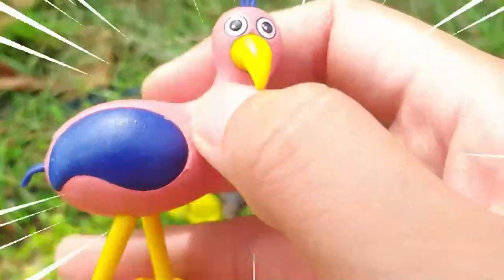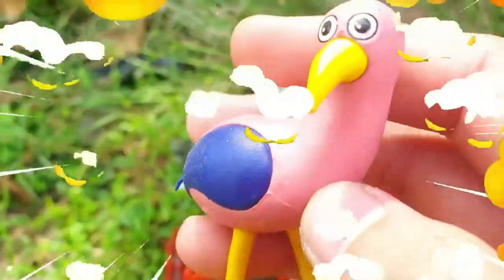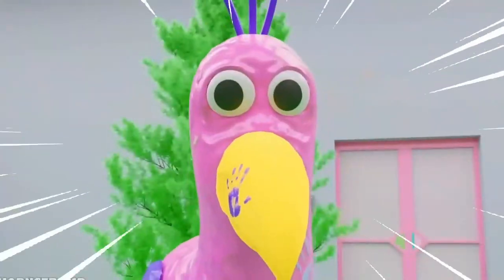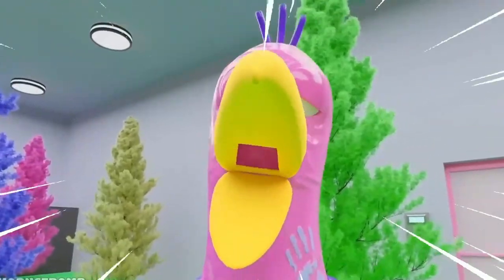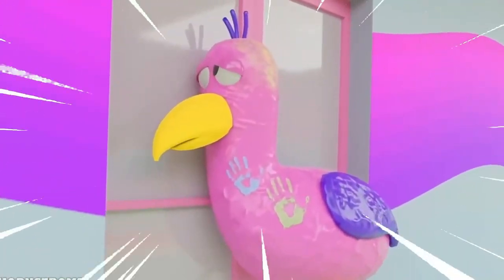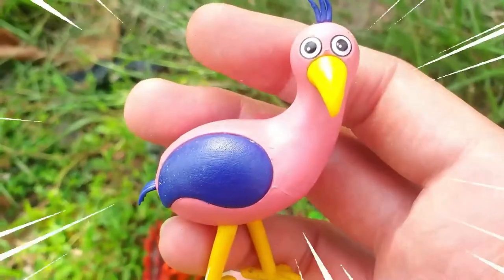It's so cool. This is Opala Bird, a pink flamingo-like bird that is covered in handprints, having an accent color of purple which appears on her wings and on her ruffled head feathers. Opala Bird's eyes are bloodshot and her beak is sharp and yellow, along with her strong legs she uses to run in the Ban-Ban chase scene. She's blocking the door.